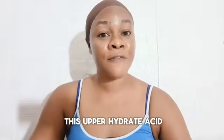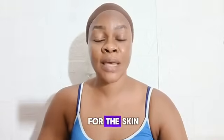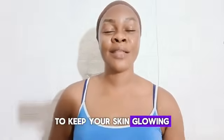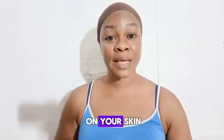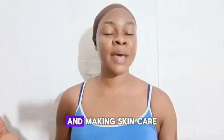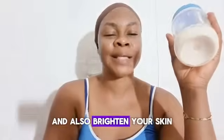So sugar contains alpha hydroxy acid. Like I always say, I love this mild acid a lot, which is very good for the skin, helping to hydrate your skin. It supplies your skin with enough nutrients to keep your skin glowing, and to get rid of dead skin cells. When there are no dead skin cells on your skin, you will notice that your skin looks so flawless and uniform. Your skin will look so new, and skincare products will penetrate well and work better. So sugar will help greatly to do that, and also brighten your skin.